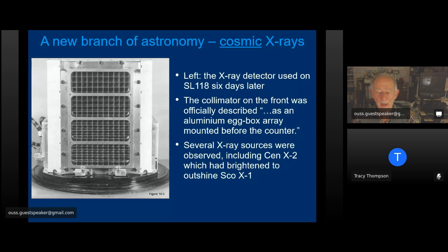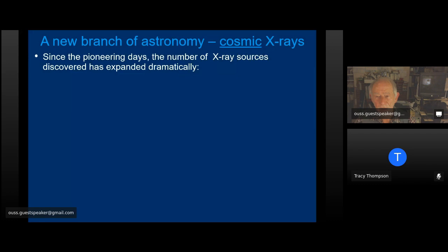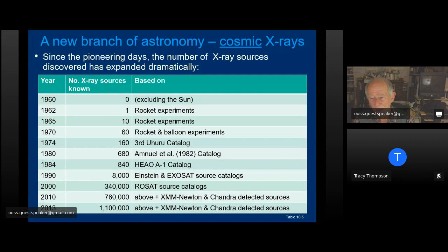However, since those pioneering days, the number of X-ray sources discovered has expanded dramatically. And this table shows just that happening. Starts off 1, 10, 60. And as they launched X-ray detecting satellites, this increased very fast. Until, as you can see there, by 2013, there were over a million. And I've no doubt there's a lot more now. And scientists, I think, and astronomers, they realized that the sky was full of X-ray sources, and they were just as common as perhaps optical sources.